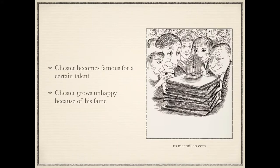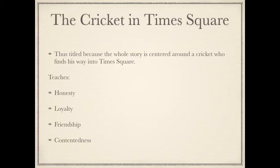Chester becomes famous for a certain talent. You can see all of the people in this picture from the book, and they're all staring at Chester. And he becomes famous for a special reason that you will find out. And he also grows unhappy because of this special talent that he has. So this book is titled because the whole story is centered around Chester the cricket and his adventures in Times Square.